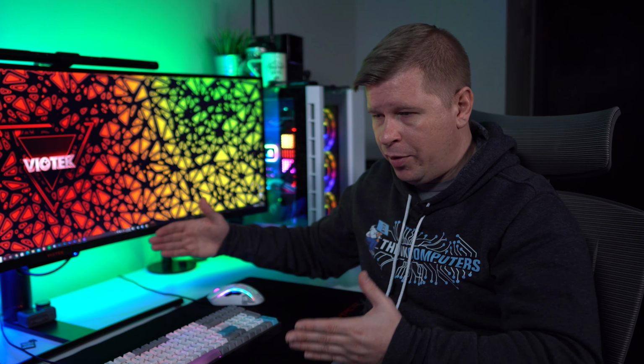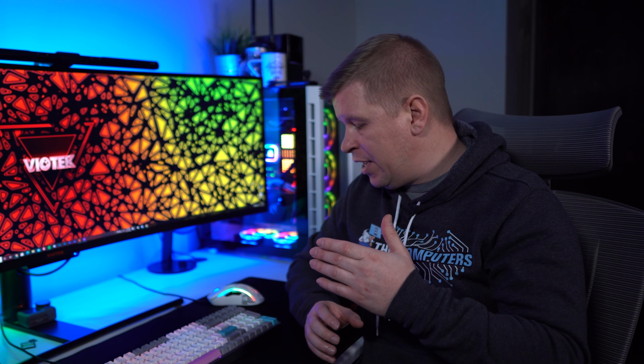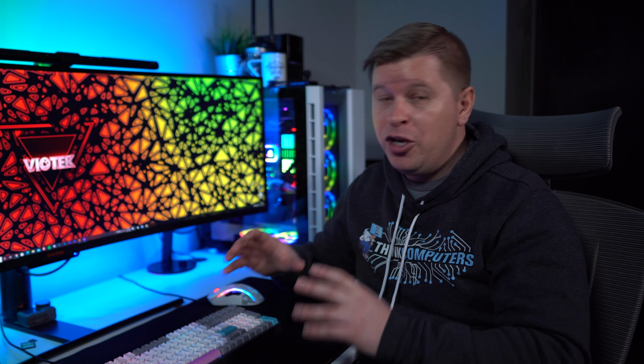It's the one thing I don't like about full-size keyboards is they take up all of your desk. Here, it's more compact, which I really like. And the one thing that it does give you is your arrow keys and a full-size number pad. When I'm making graphs for GPU and CPU reviews, I need that number pad. It just makes things go so much faster. So you have that there.